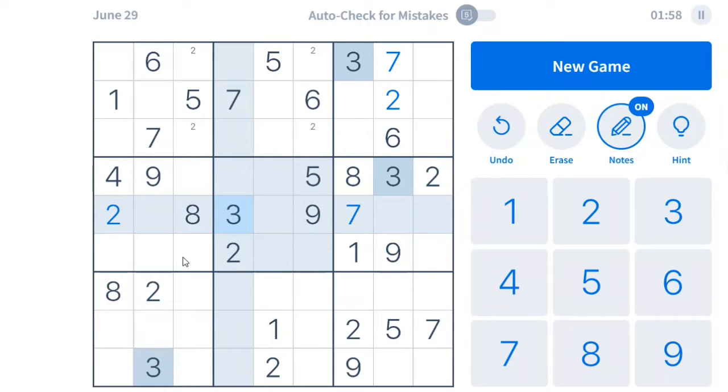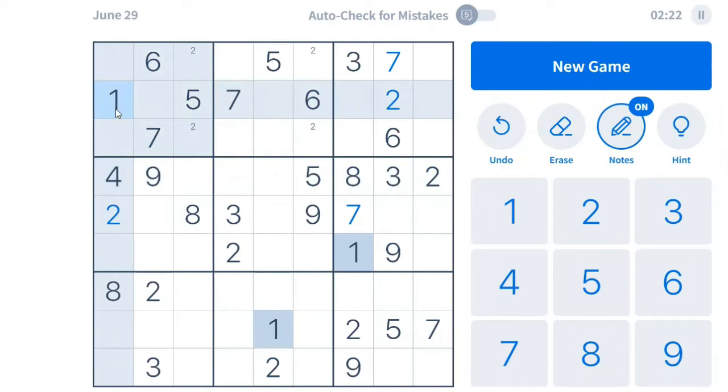Let's look at the 3s. I'm trying to remember what I said, what my comments were about how to solve this Sudoku. It's even harder than the Sudoku itself. Can't do anything with the 3s for now, so let's look at the 4s maybe. The 1s.